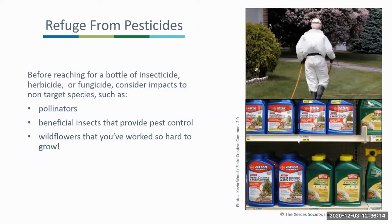And then the third habitat requirement is refuge from pesticides. By no means am I saying that pesticides are evil or that they have no place in our world. I 100% recognize that they do have a place. What I would strongly encourage you to do is to use these chemicals wisely and to be thoughtful about using them. Before you just go and reach for a bottle of insecticide, herbicide, or even fungicide, consider the impacts to non-target species, such as our pollinators, our beneficial insects that are providing pest control, and also the wildflowers that you've worked so hard to grow in your pollinator habitat. A lot of our native wildflowers can be quite sensitive to herbicide, so you want to be very conscientious of using these things.